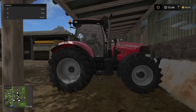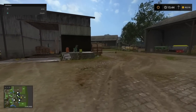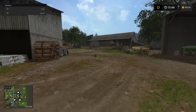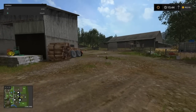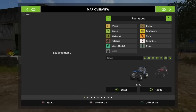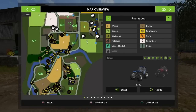I have just got back and given the Case Puma a quick wash. Bit of work over on field. Oh, what number was it? I keep doing that. That map does not help at all. Field 3. So field 3's done, all good to go.